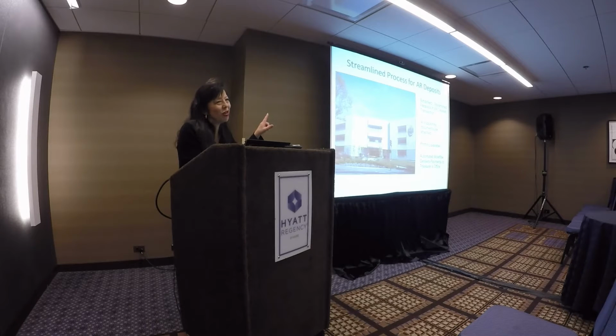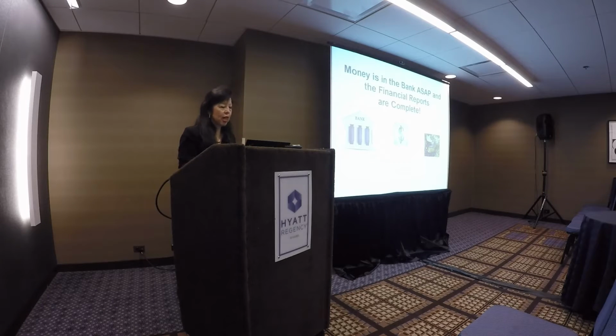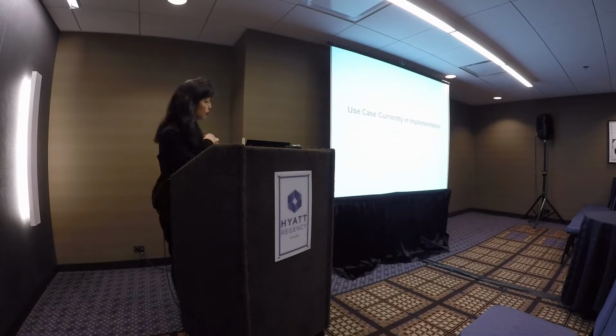Printing is available, okay, because that change management drove them to still provide that printing option. But I like to believe over time printing goes away. And all of their workflow was automated such that the money went into the bank, into the treasurer's office ASAP. So money is in the bank ASAP, and their financial reports are complete, and they basically streamlined what they consider to be a pretty complicated, time-consuming, error-prone process on the financial side. But nobody in here is financial, so we're gonna move on.